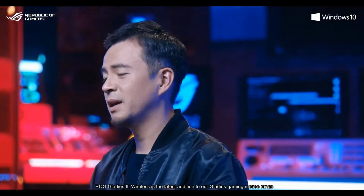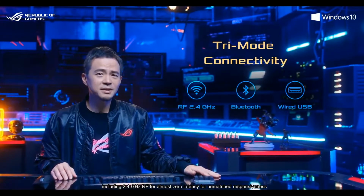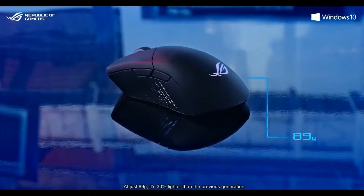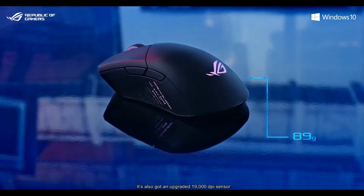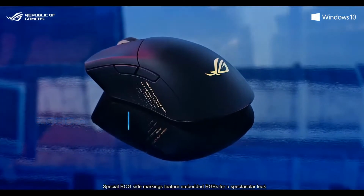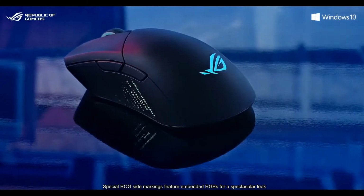ROG Gladius 3 Wireless is the latest addition to our Gladius gaming mouse range. It features tri-mode connectivity, including 2.4 GHz RF for almost zero latency and unmatched responsiveness. At just 89 grams, it's 30% lighter than the previous generation. It's also got an upgraded 19,000 dpi sensor. Special ROG side markings feature embedded RGBs for a spectacular look.